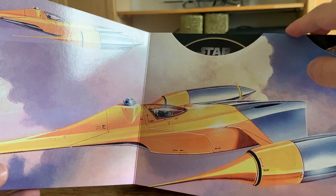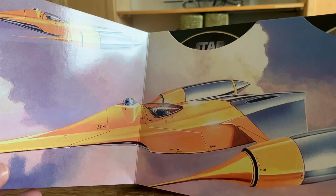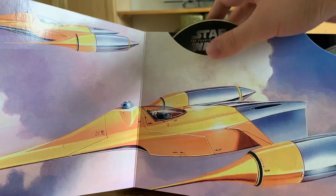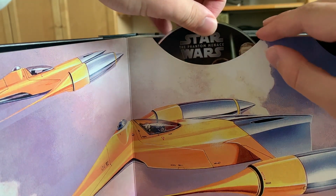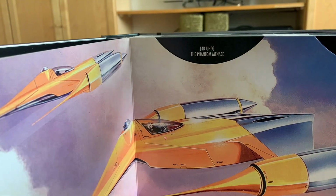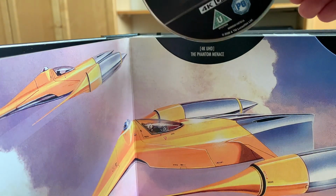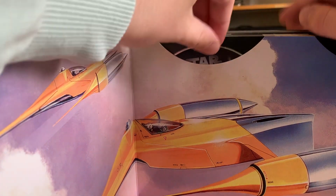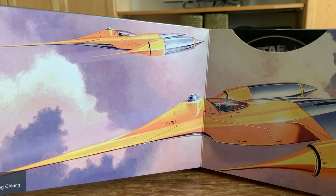I heard the discs are actually hard to get out. There we go. The Phantom Menace on 4K Ultra HD. That was a bit embarrassing. They're just as hard to get back in as they are to get out. That's lovely artwork of the Naboo Starfighters.